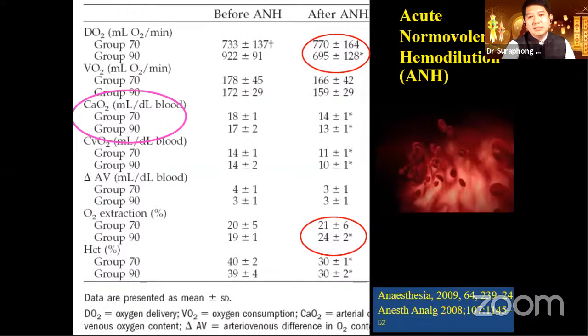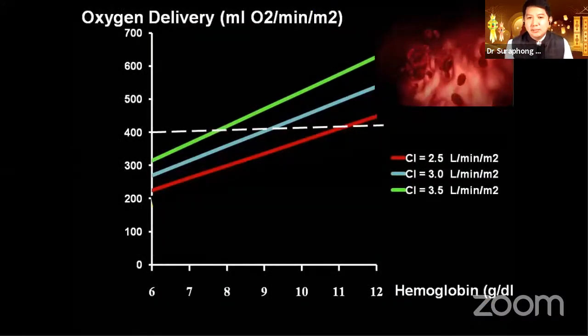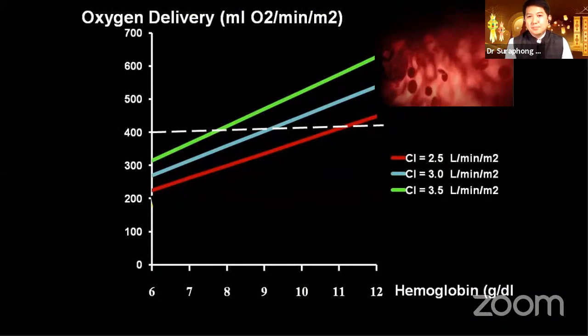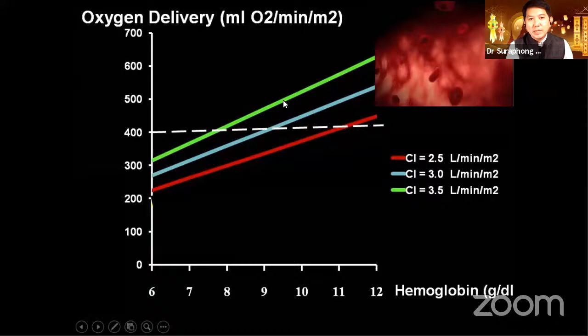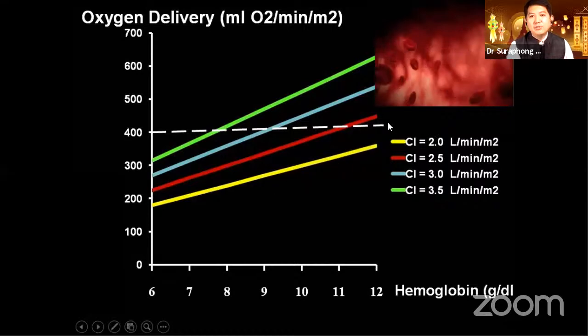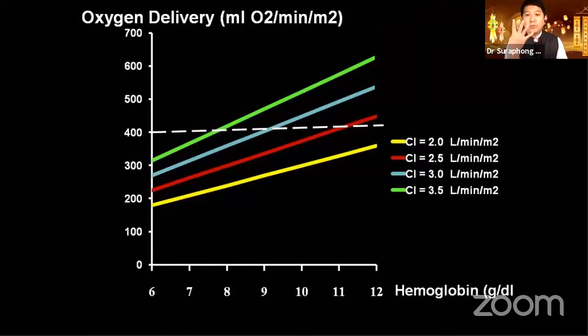To summarize, when we have very low contractility, we have to maintain hemoglobin high. The green one is where we have very good contractility. With very good contractility, we can maintain hemoglobin low. But if we have very poor contractility, we have to maintain hemoglobin high. This is just two things in connection, but actually we have four things in connection.